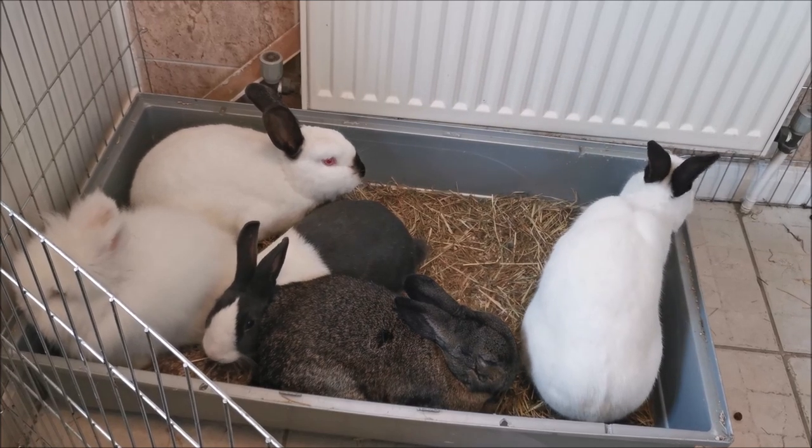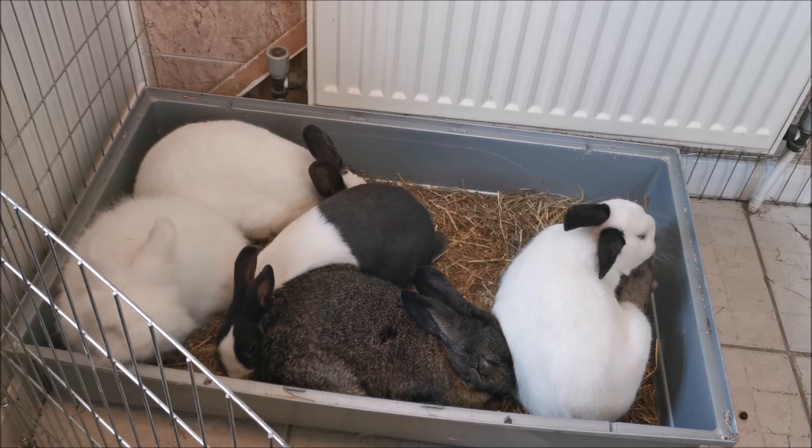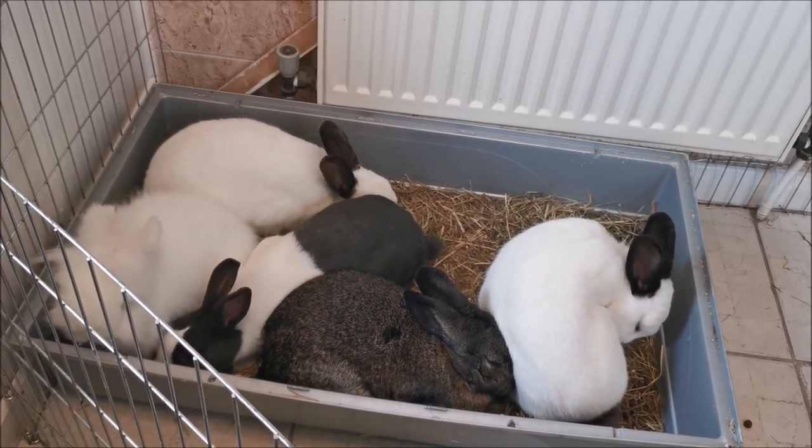So Bertie and Robin are pretty close right now. Robin's occasionally nipping in, but the fact that they're in such close proximity is pretty good.